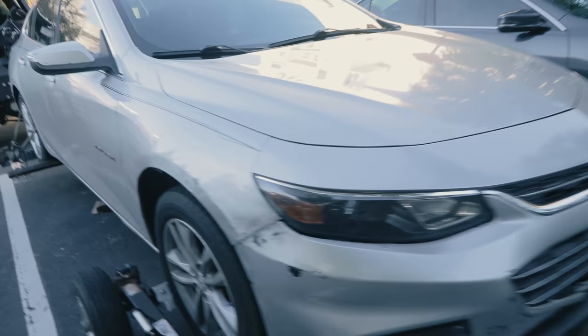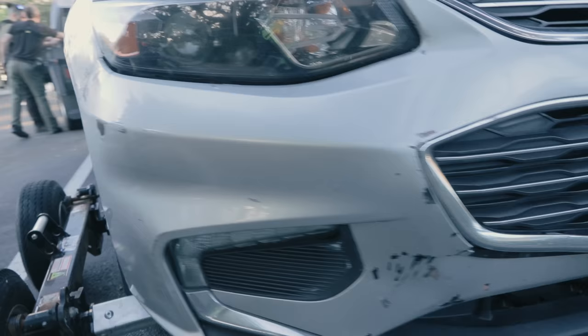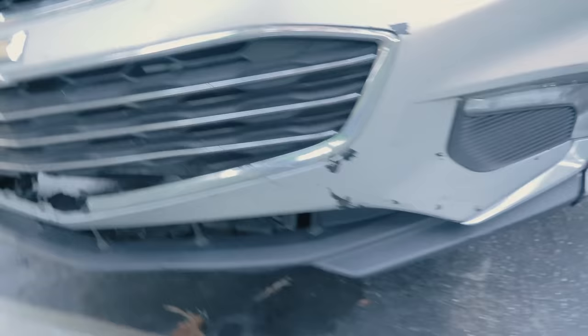Okay, damage. You see damage? Take video of the damage. I got it right here. That front bumper is shot. Huh? His front bumper is shot. Whole front bumper here. His clip is messed up. The whole lower front bumper here.